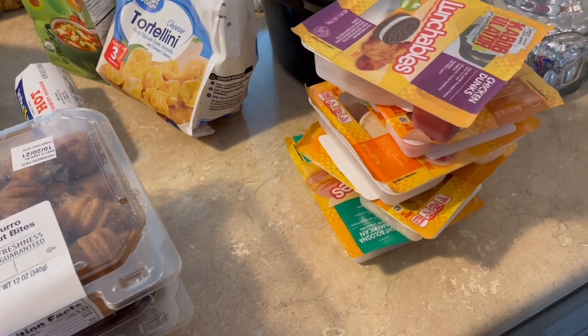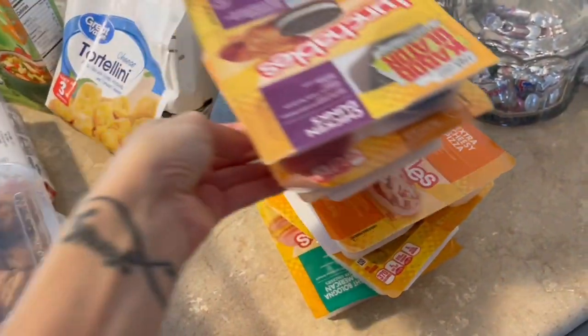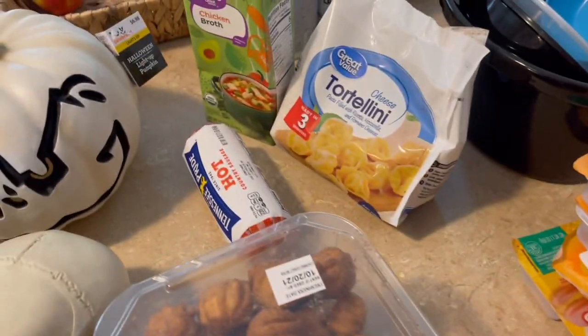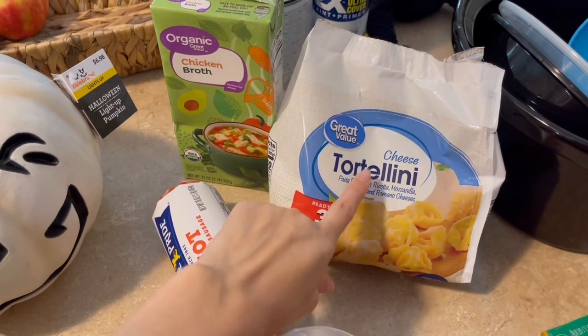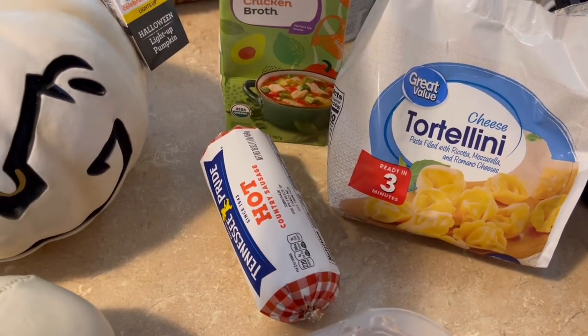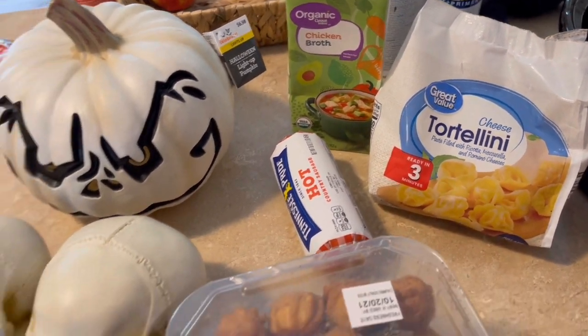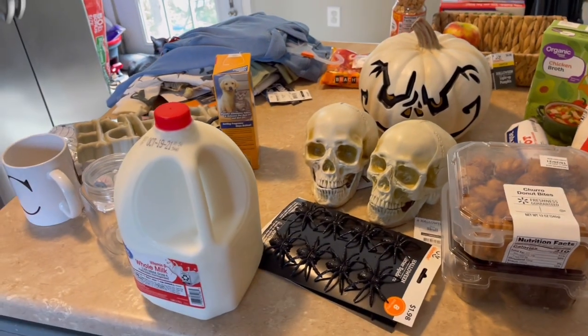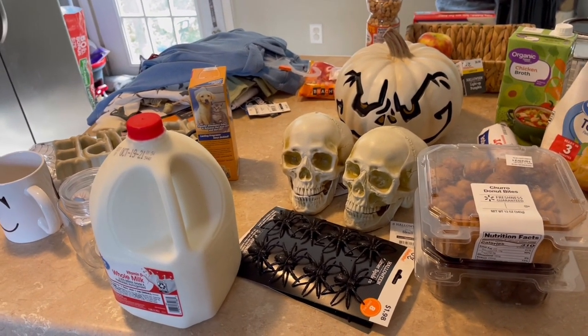And he is an extremely picky eater, so if he's gonna eat differently, then that's perfectly fine with me. And then for the recipe I wanna do, I had to pick up these frozen tortellinis. I picked up some sausage and then some chicken broth, and I have the rest of the ingredients in the fridge, so I didn't worry about getting anything else. But I'm going to start putting this stuff away and probably put my sweatpants back on.